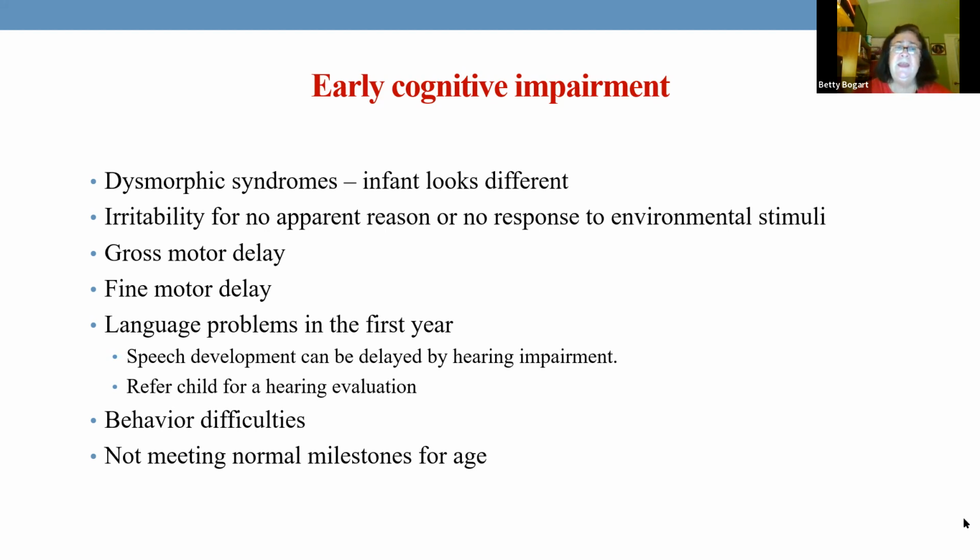Now, in the first year, you're going to see a child trying to express themselves verbally. And if they are not to the point at 1 year old or a little bit later of saying 1 or 2 words, mama, dada, something, the first thing you do when a child can't speak where you think they should is put in for a hearing evaluation. Because if they can hear, then they should be able to speak. If they can't speak, there probably is something going on with their hearing. Another thing with early cognitive impairments is they're not listening, they're not behaving the way they should. And of course, those normal milestones, none of them are being met. When you look at fine and gross motor, they're not meeting them.